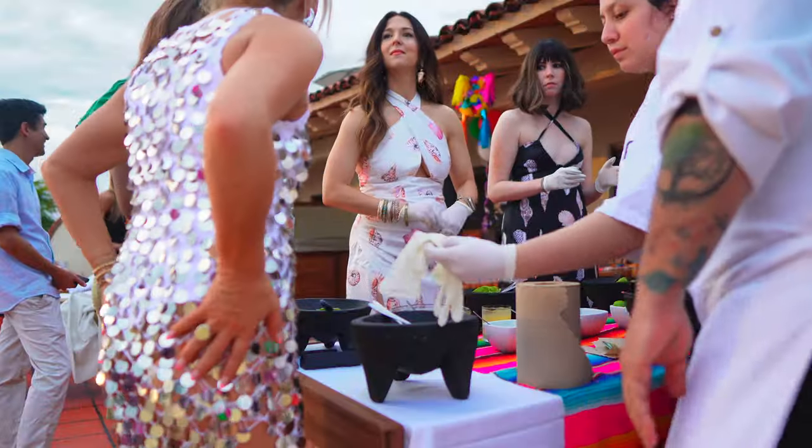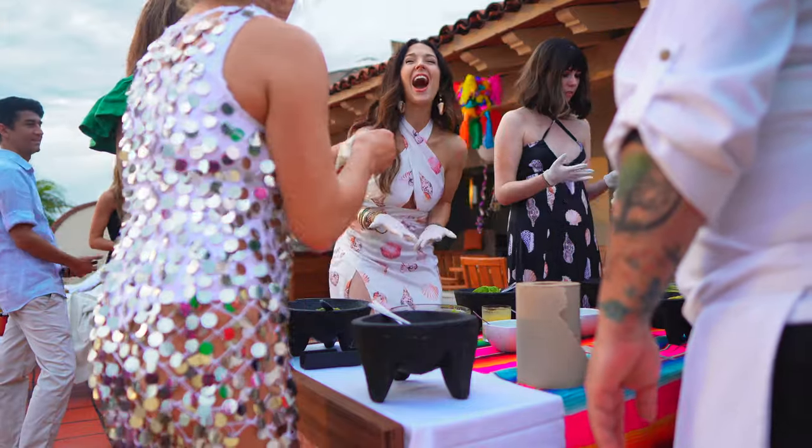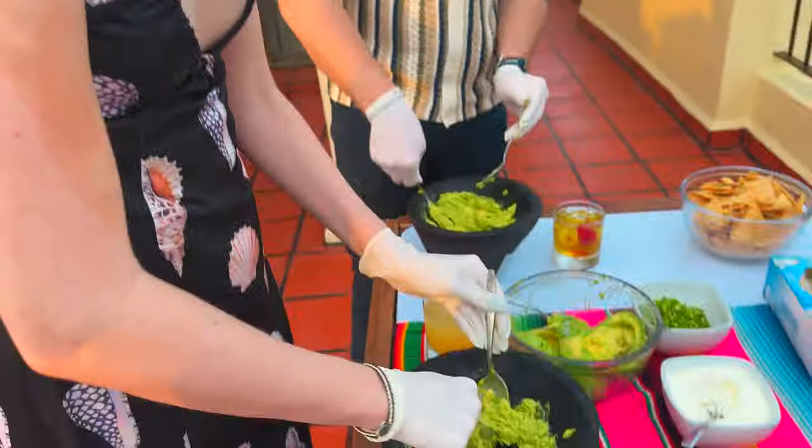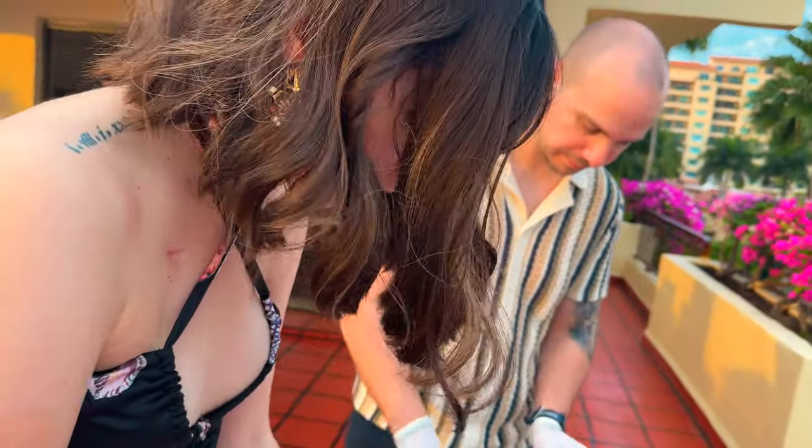I thought you were being all fancy and wearing gloves tonight, Jessica. I didn't realize that we were all on the water, Jessica, with her fancy white gloves. Get it, Greta, get it. Right. Smash it. Smashing these avocados.